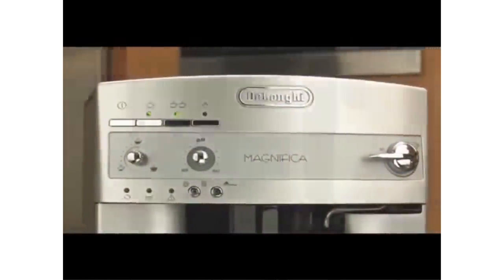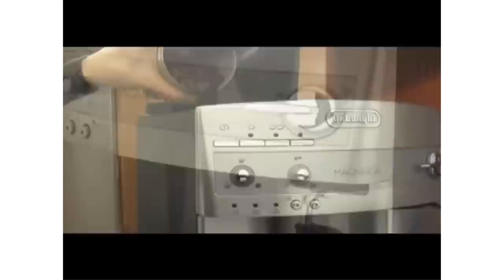All you really have to do is sit back and enjoy the performance, convenience, and exquisite flavor of the Magnifica Super Automatic Espresso Machine from DELONGHI.